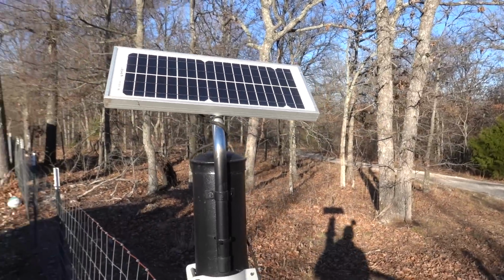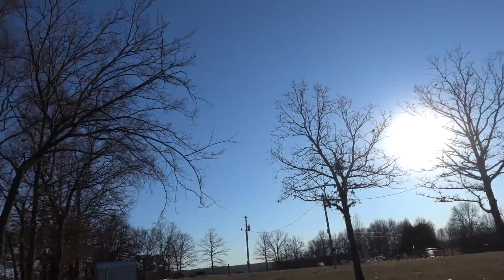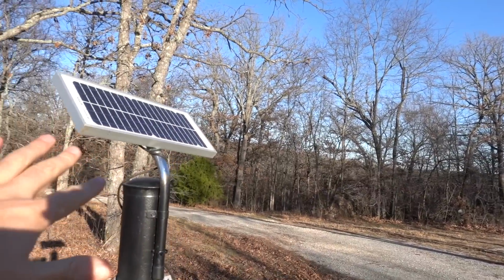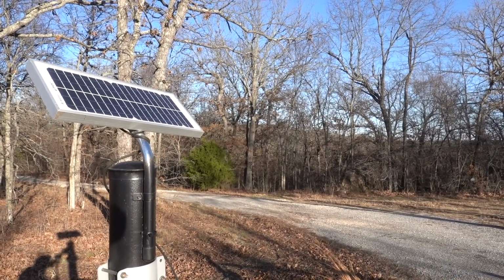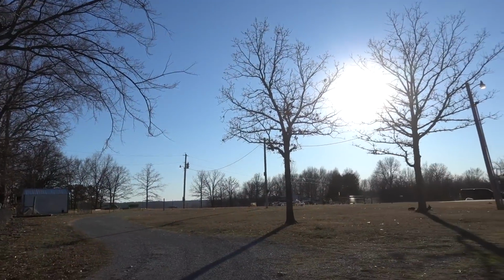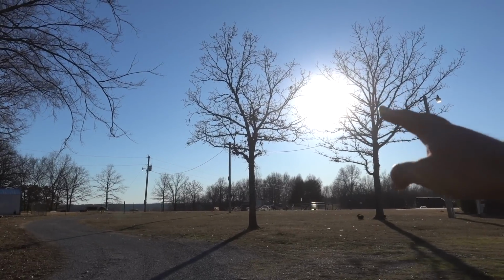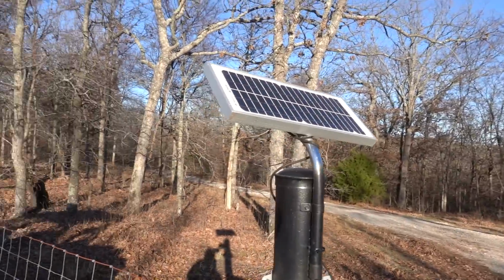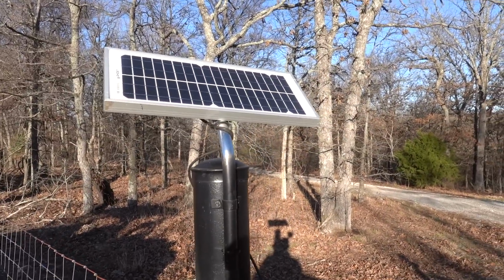So even if it is working, right now you can see we got plenty of sunshine shining right on it. And I know the sun is different depending on the time of year, whether it's summer or winter. Right now it's a little lower. It is about 4 o'clock, and you can see where the sun is. It's going to change in winter and summertime, but the sun is still hitting it, so it should be charging okay.